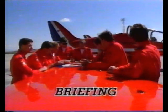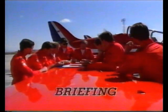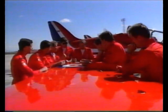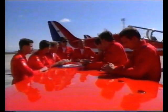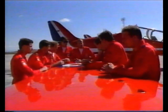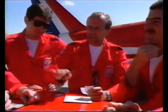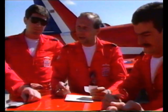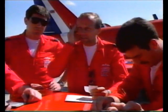Before each display, the pilots are thoroughly briefed by the team leader on weather conditions and the formations they should concentrate on. Points from the last display: Big 9 to diamond was good. Diamond bend. The flanker change was much better. Flanker itself, 8, a bit long. Yeah, flanker Apollo was good. Diamond, wine glass, 2's going to slow it down slightly.